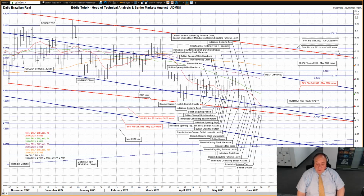This pitchfork is important, as it has showed the bearish angle of attack way before the bear channel was created. I will continue to watch the action around the bear channel with interest. Now, sitting over all of this is still the shadow of the monthly key reversal down we saw in January.